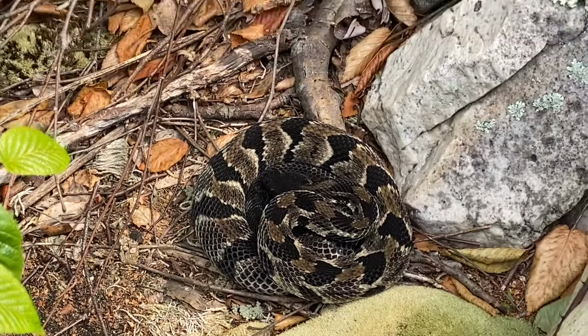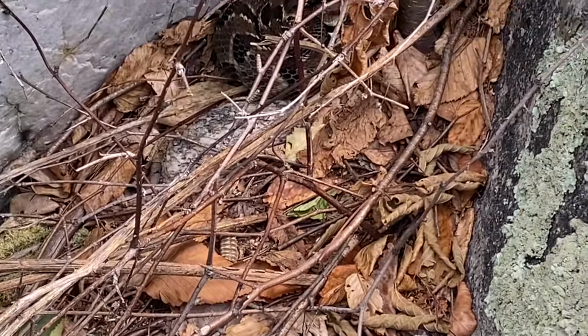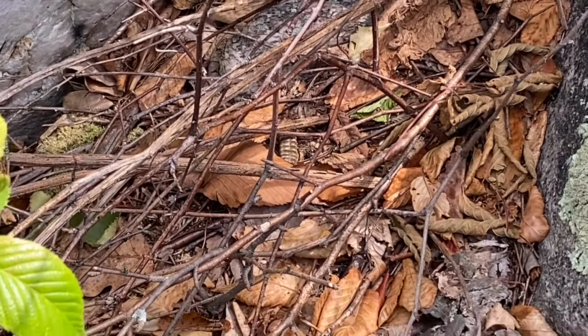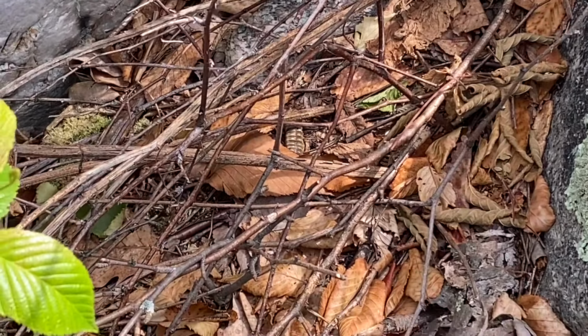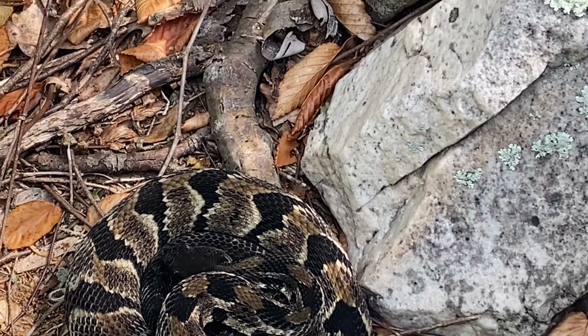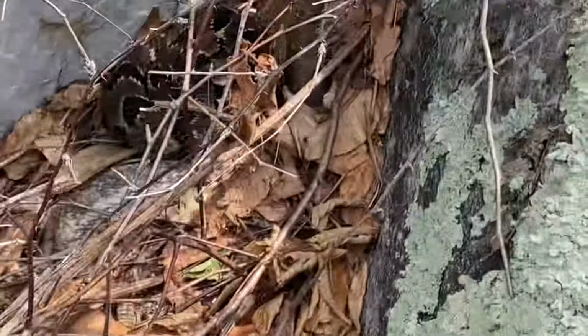Fresh out of shed. Actually, the rattle actually popped off. You can see right in the middle of my screen here is a rattle. That's pretty cool. But these guys are just gorgeous. Like I said, it's 4th of July, out here looking for them, and very, very cool to see. Just a symbol for American freedom.